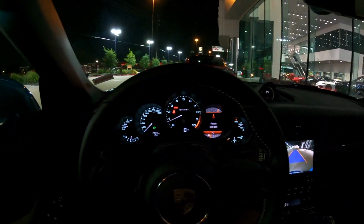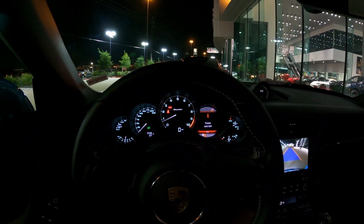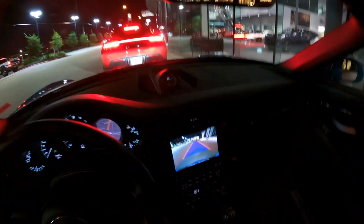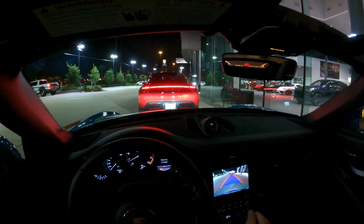And this one, we're gonna go down to downtown Houston, do a little photo shoot, but I wanted to take y'all along for the drive, give you kind of my first reactions to the car, and we'll have some fun. All right guys, here we go. 2019 911 Speedster. First time driving this car, any length of distance. I'm so stoked to drive this car.